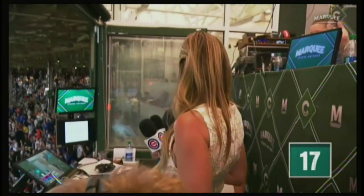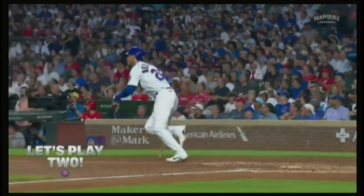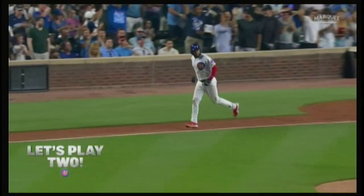They sure gave Boog and Jim a run for their money. When Let's Play 2 returns, we'll see some offensive explosions from the Cubbies. Inside ball 4. Cubs get another run. Listen to this ballpark. Let's Play 2, proudly presented by Sloan. We'll be right back.